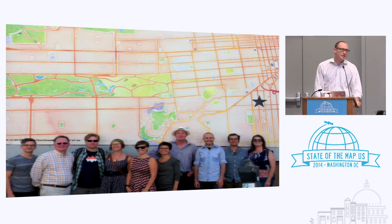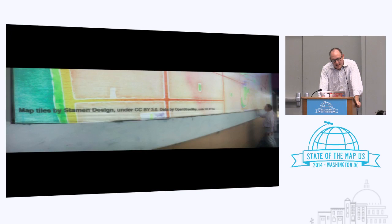We've been using it in some other contexts as well. This is a watercolor map that was turned into a billboard on the corner of 14th and Valencia in San Francisco. That's kind of our team. It's the biggest picture of the attribution that I've seen in the world yet.